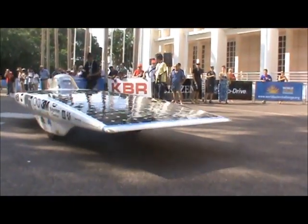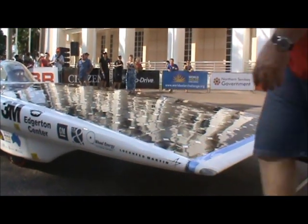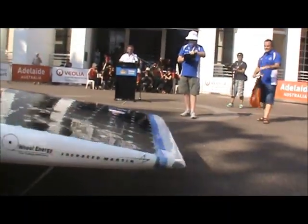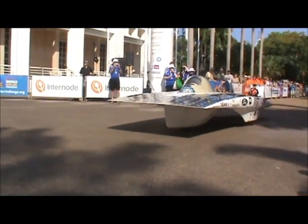MIT, a very famous institution in the United States, the Chopper del Sol, the 2011 vehicle, and this is from the 2009 event and the evolution of what they did to be here.